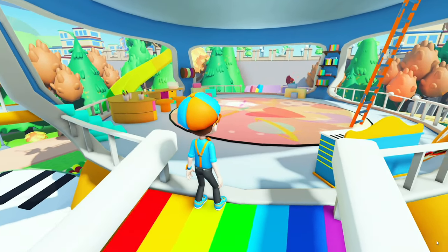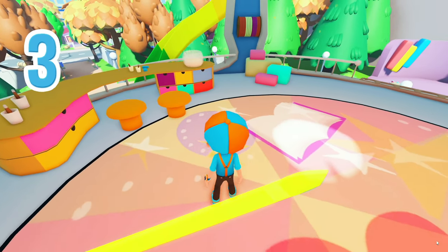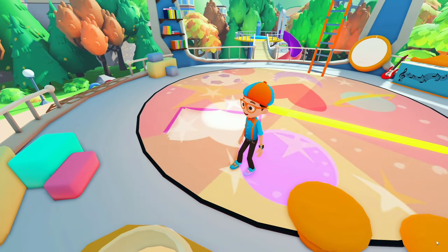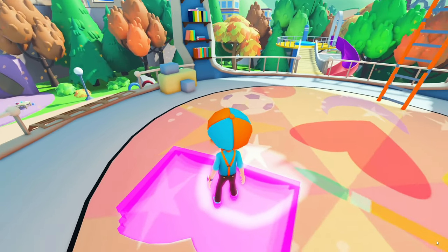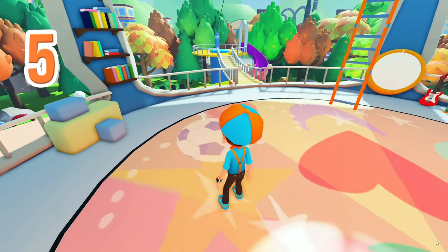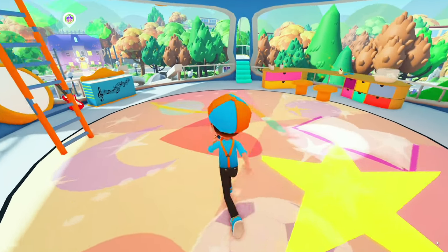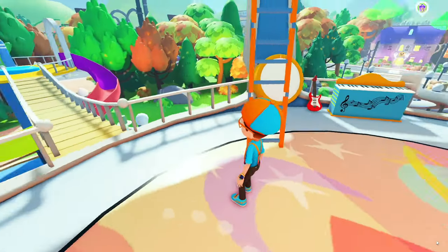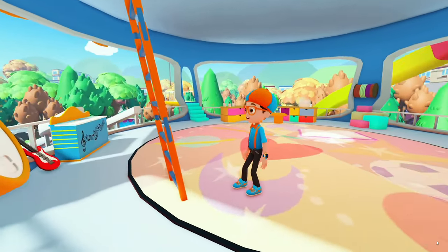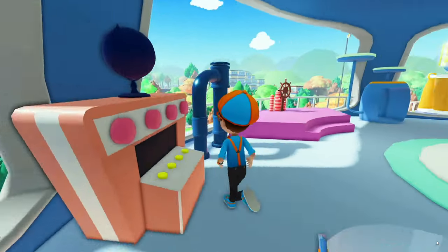The shape rug. How many shapes? There's one, two, three shapes. This one's a circle. Four shapes. This one's a book. I love reading. Five, this is a star. Six, a soccer ball. So fun. Seven, this one's a heart. And eight, this one's a crescent moon. So cool. Okay, here we're at the top.